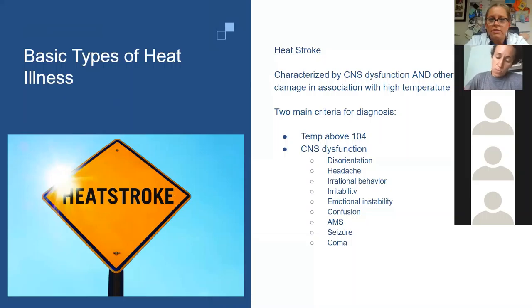Then moving on to heat stroke, this is characterized by CNS dysfunction in combination with some other evidence of organ damage and high temperature. So the two main criteria for diagnosis are a temp above 104 and CNS dysfunction. And that can be any one of these scenarios: a headache, disorientation, agitation, a full-out seizure, all the way to coma. So any of these, from minor neurologic symptoms all the way to coma, if they have that plus a high temperature, that's the definition of heat stroke.